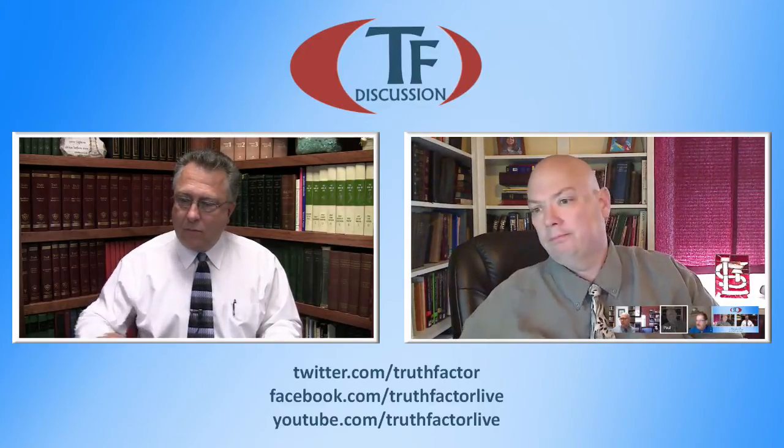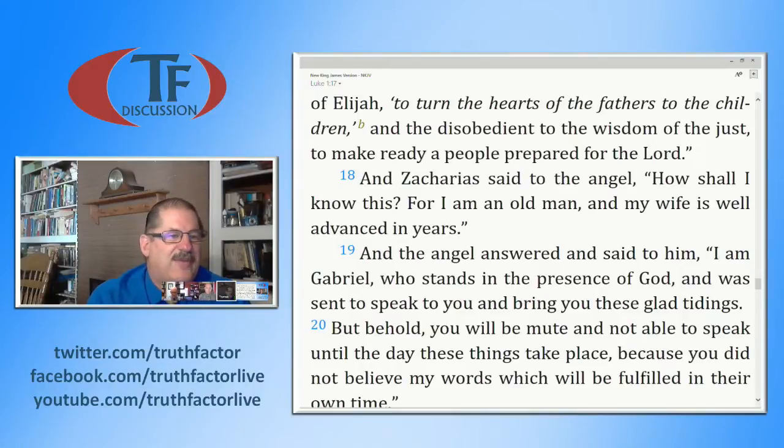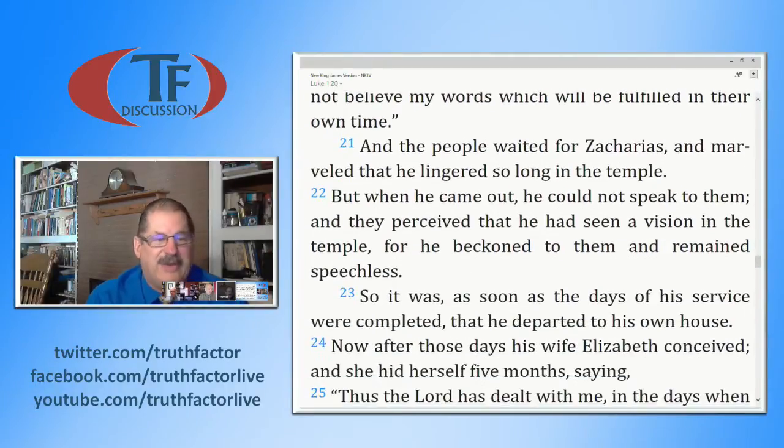All right, 18 through 23, and I'm reading from the New King James. We read there, and Zacharias said to the angel, how shall I know this? For I am an old man, and my wife is well advanced in years. And the angel answered and said to him, I am Gabriel, who stands in the presence of God, and was sent to speak to you and bring you these glad tidings. But behold, you will be mute and not able to speak until the day these things take place, because you did not believe my words, which will be fulfilled in their own time. And the people waited for Zacharias and marveled that he lingered so long in the temple. But when he came out, he could not speak to them, and they perceived that he had seen a vision in the temple, for he beckoned to them and remained speechless. So it was, as soon as the days of his service were completed, that he departed to his own house.